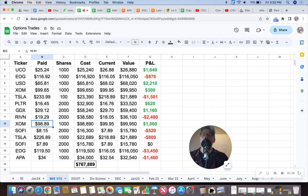ExxonMobil, hey, let's get some more. $98.89. You'll notice that I like the number 89 along with the number 24, along with the number 11. We'll get into that one day for some reason or another. I'll share that with you, and then you'll think I'm crazier than you actually do now. 1,000 shares there, currently at $99.95. Up $1,060 on that.